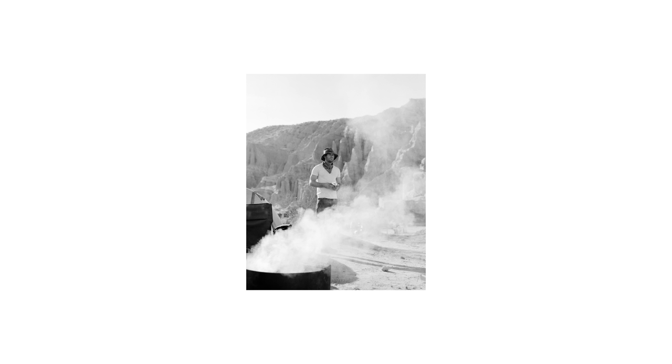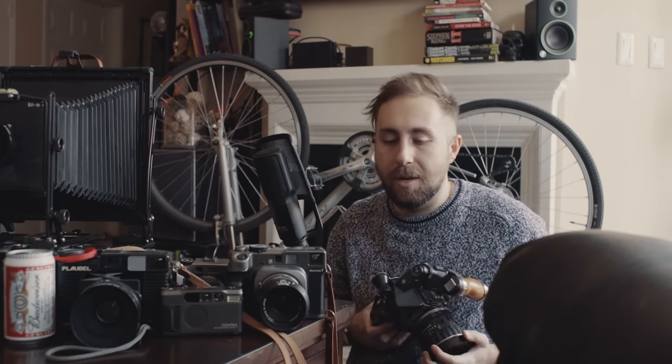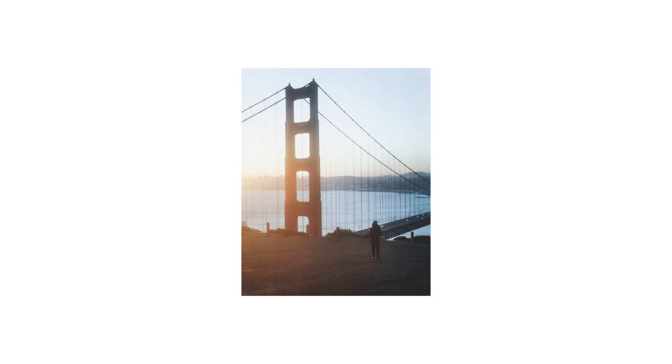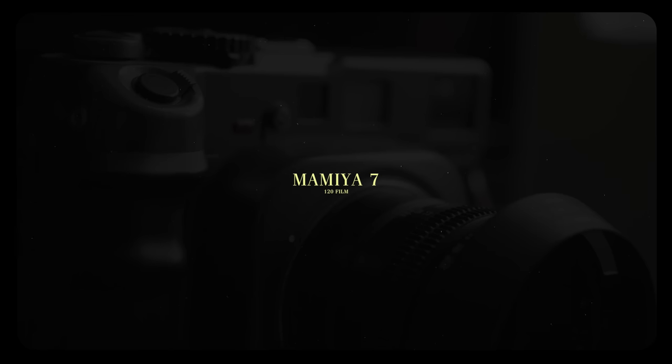Unfortunately, Pentax didn't keep great manufacture date records, so I think it's safe to assume that this camera was made sometime in the last 800 years. I found this particular camera in a thrift store for $5.